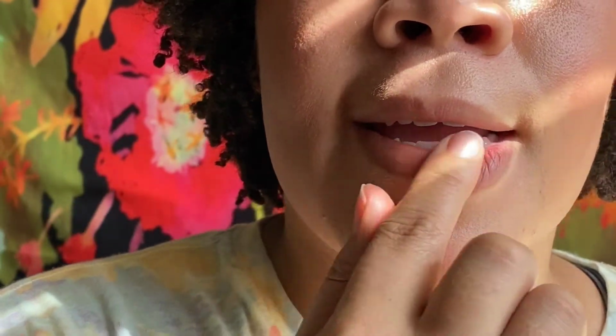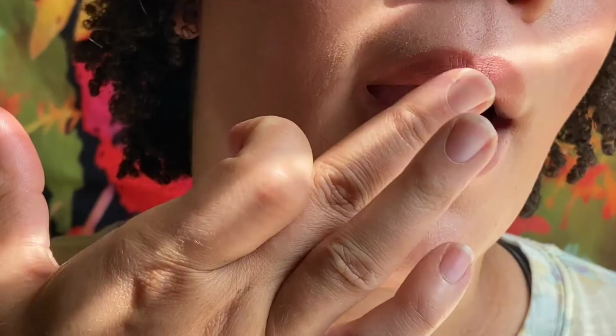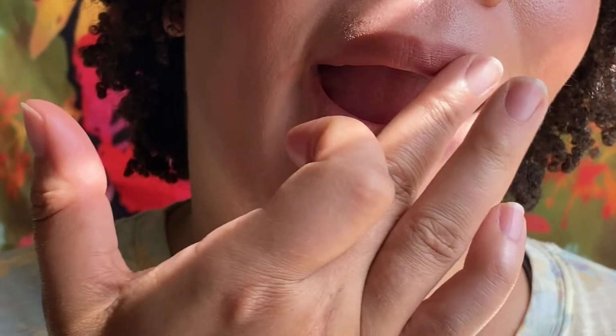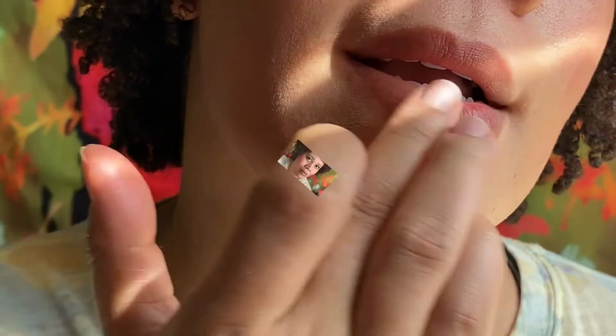And the next step will be to grab Sugar and Spice and apply it to your lips. You can see it has that natural pink color, but we're going to take Sophie and use it to mattify it and make the color just a little bit deeper. And now we have our perfect sunset-inspired look.